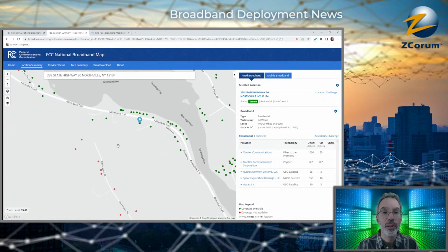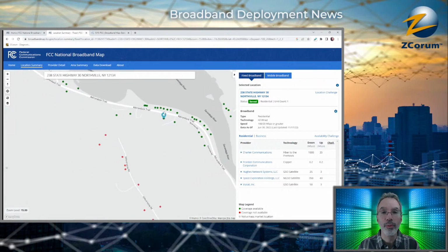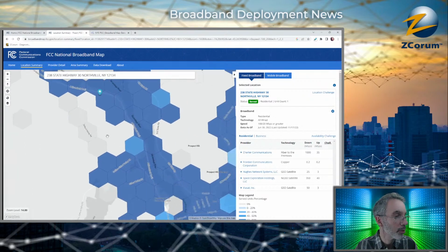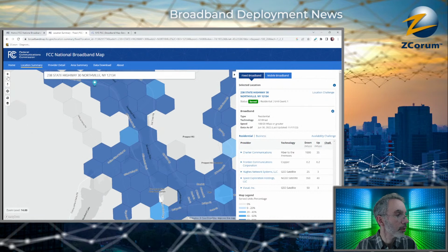And again, as I start to zoom out, this is an area where I've got a mixture. As I zoom out of the map, it should now reflect my blue areas that are served. These are the ones that were green that I was just looking at. And these are the areas that, when I hover over them, are 100% unserved. And then these, what is that saying? That's saying 66.7% coverage in this polygon. So let me zoom in real quick and see what that area looks like.